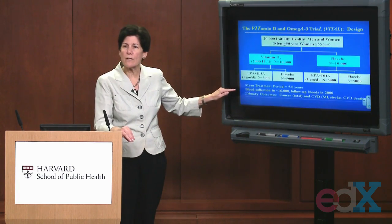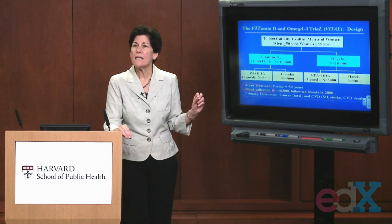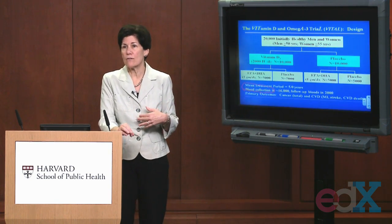If you look down at the very bottom, there were a few more points. One, that the study was going to be 5 years. Two, that the outcomes were going to be cancer and cardiovascular disease. But then there's a point right here that's called blood collection. The intention of the design of the study is that at least 16,000 of the 20,000 people in our trial would provide a blood sample as part of the trial, and that 2,000 of those people who gave us the baseline blood sample would give us a follow-up blood sample at 2 years and at 4 years.